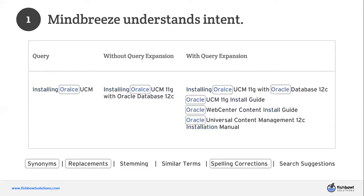If you look at the second term, Oracle has been misspelled. So if you notice in the first scenario, if someone else happened to check something in with the misspelling, then you can find it.